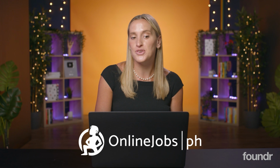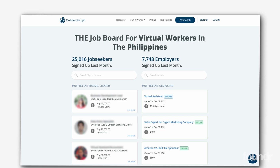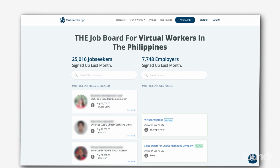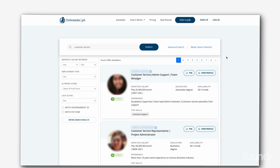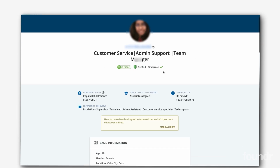Then moving on to number 4, which is onlinejobs.ph. So Online Jobs is a virtual job board for workers who are based in the Philippines. They're widely known more so as virtual assistants. A lot of the people that we've employed through Online Jobs have worked at other large, well-known e-commerce brands in the past. So you know that they come with that high level of expertise. You can scroll through profiles and you can pin profiles, or you can click through and message people directly from the platform.